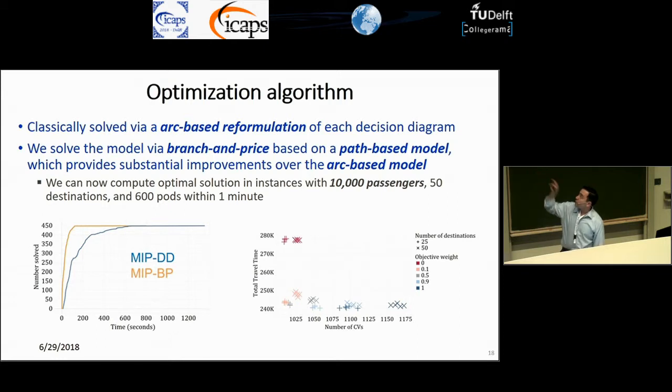Also, I mentioned that we have two objectives that we look at now, not only total travel time, but also the number of pod trips. And we consider just a convex combination. And you get a nice Pareto frontier, of course, because as you move one up, the other one gets more important. But it's nice to see that we can optimize over both of these metrics very quickly for problems with lots and lots of passengers.